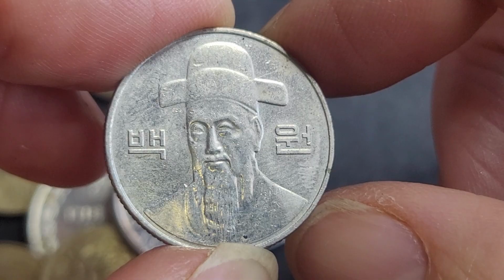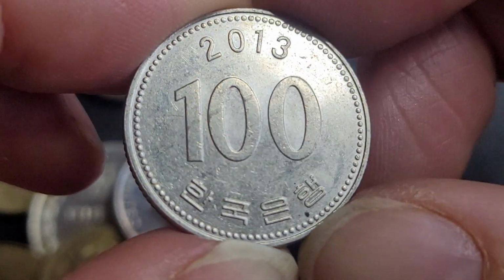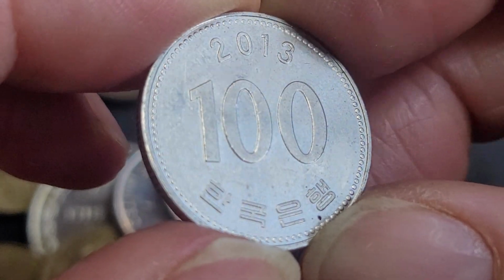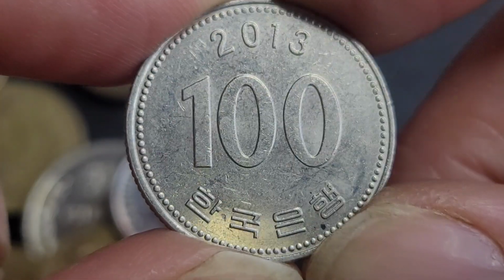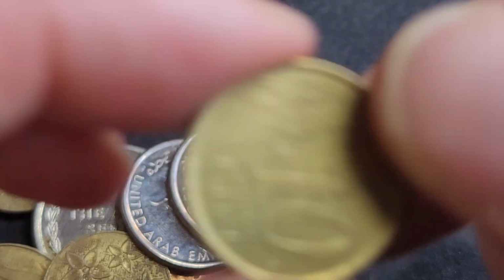Okay, South Korean, 100 won. South Korea and North Korea do use different currencies. This one's been in circulation for about 40 years, since 1983 or 84. Actually, no, longer, 1967. Sorry, I'm getting confused with Japanese coins.